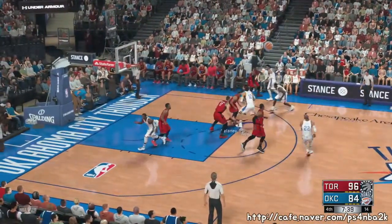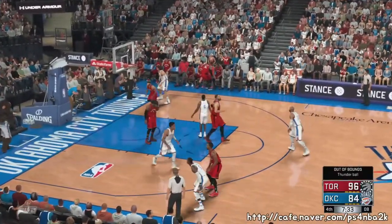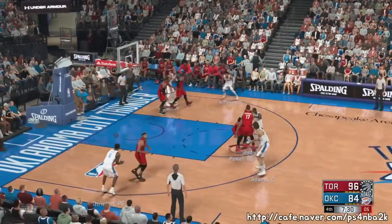Just a little under 2.5 minutes have passed now here in the fourth. Adams dishes to Roberson. Valanciunas on the double team. And that'll be Oklahoma City as it goes out of bounds. Thunder retain possession. Clock at 6.